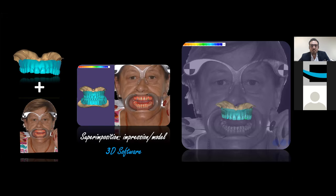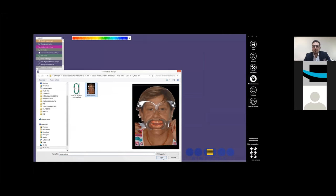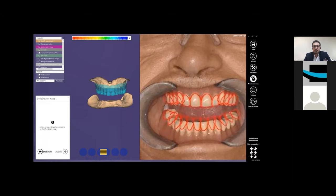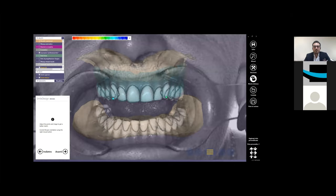Marco does the superimposition of this STL inside the 3D software. He makes a superimposition of the impression model and the image of the patient with the red outline. This red outline is the final aesthetic, the final shape that I want in my restoration, in my prosthesis. Now we can see a video about this superimposition. 2 minutes. I'm sorry, Luca, I don't want to take more time than you, but it's very important to show this video, because we can see here on the screen that Marco, or you, if you have a 3D software, can match the photo from DSS and the digital impression, or the images of the models, the STL.